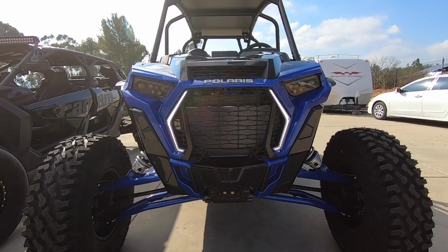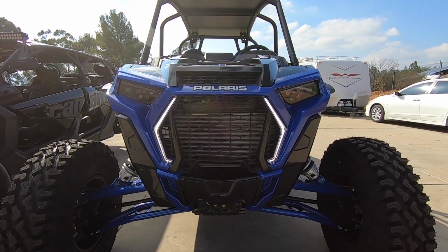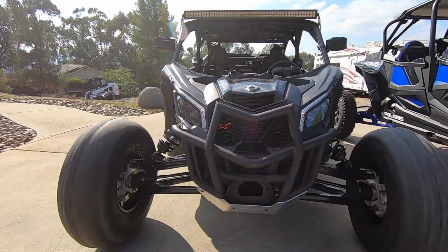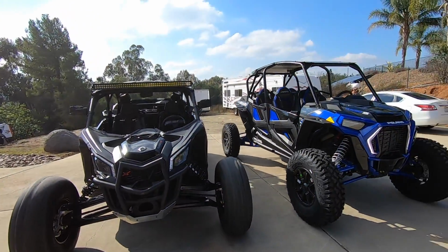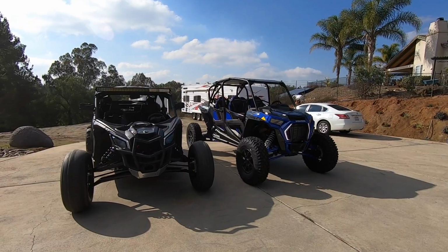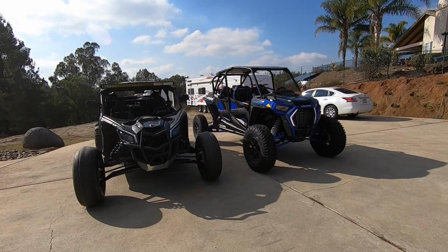Which LEDs do you guys like better? This little shark tooth looking thing? Or these looking like eyebrows or something? I don't know. Which LEDs do you guys prefer? Polaris LEDs? Can-Am LEDs? Gosh, I will say they are both still beautiful looking cars.